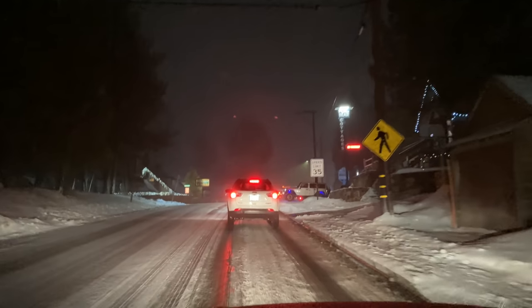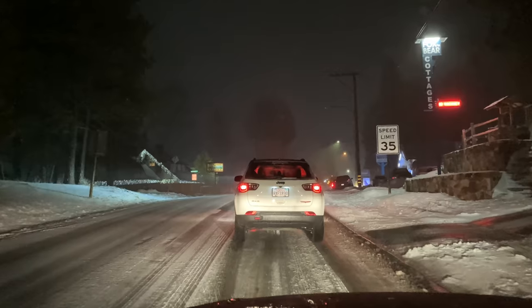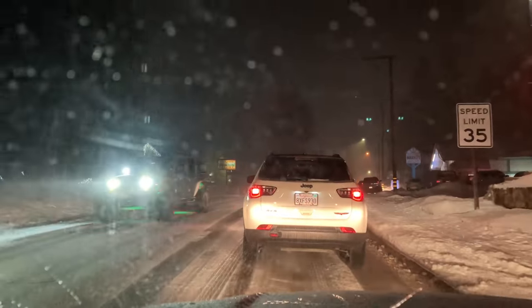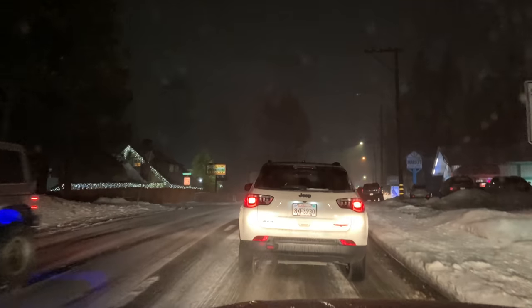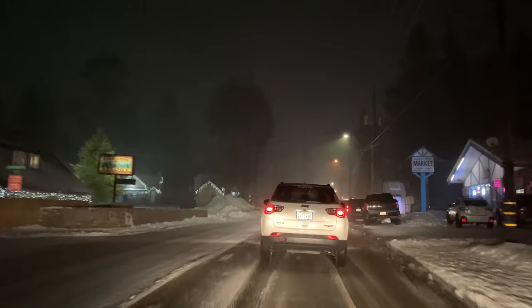This guy's going to get in trouble for having blue and red lights flashing on his car, unfortunately. At least he has green on there. But a cop could pull him over for the blue and the red lights. That's impersonating a police officer. It looks beautiful, but that's impersonating a police officer. And that is a very big crime.